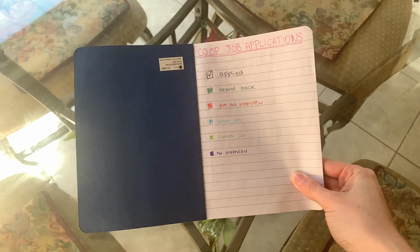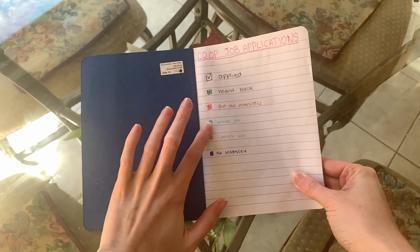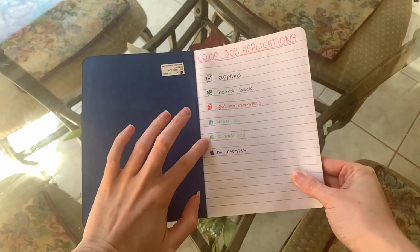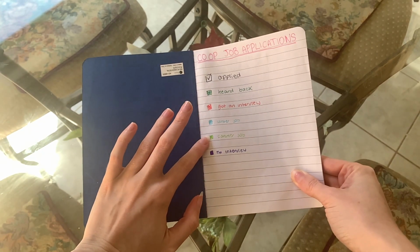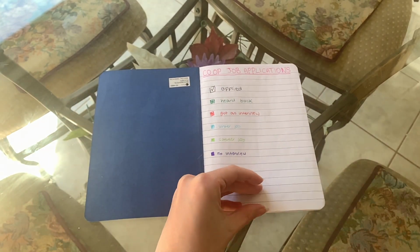So dark green is I heard back from the job. Red is I got an interview. This blue color is it's a winter job, so January to April. This green is a summer job, so April to August. And then purple is no interview, so I got rejected from the job.